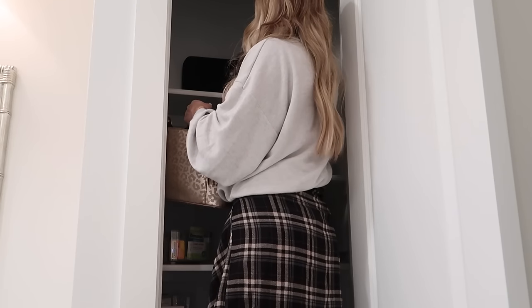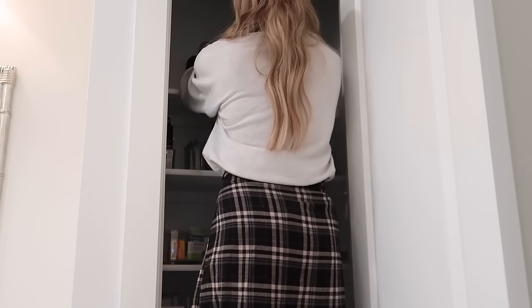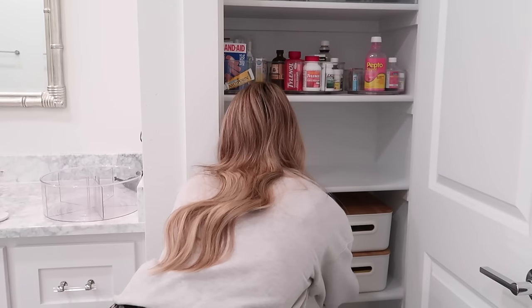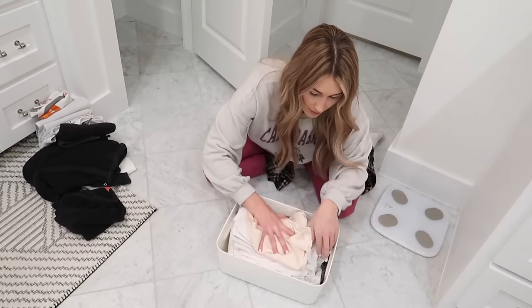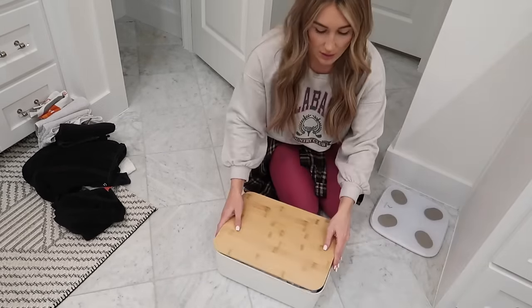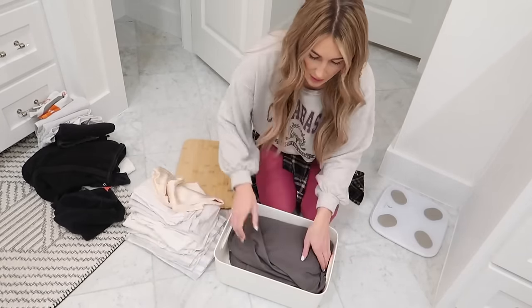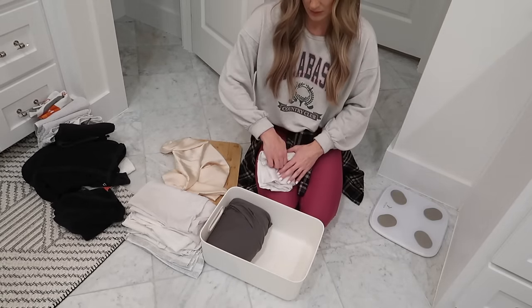But I'm curious which areas in your guys' home you tend to put off, that just feel so overwhelming in your head, where you almost feel paralyzed to the point where you don't do anything at all about it. I think I've talked about this in a previous video. I definitely suffer from that, and I hate that I do, because once I start a project, I'm like, gosh, why did it take me so long to do this?